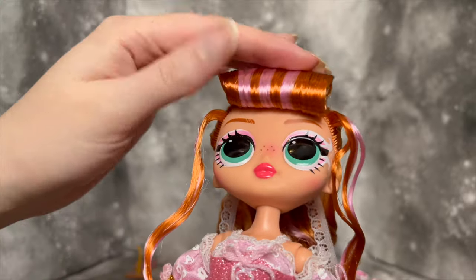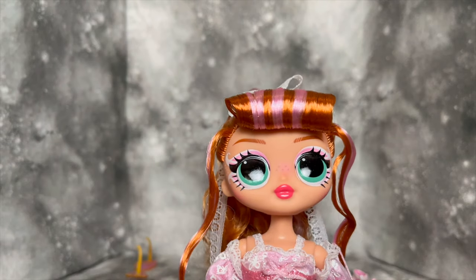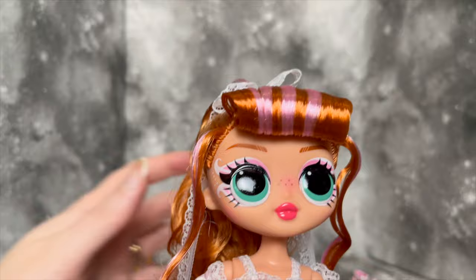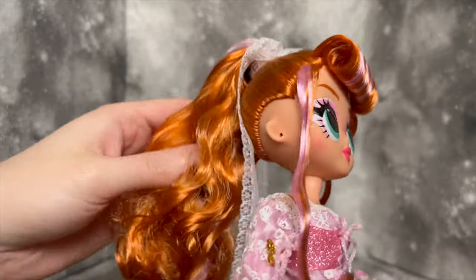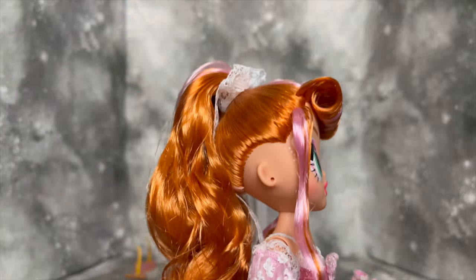I will probably wash her and try to soften it up at least a little bit. I get what they're going for and I get why it's like this, but I just like having hair that I can touch because it just feels really icky to me when it has a ton of product in it. There's a bit of product in the back of her ponytail as well. I am probably gonna wash this in the ponytail, so I'm sorry, but I'm not gonna check the rooting.